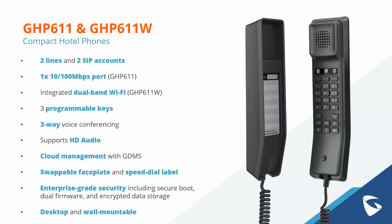So this is going to be real basic as far as the phone goes. Two lines, two SIP accounts. It's designed to be mounted on the bathroom wall in a hotel, or you know, just be a cheap phone on a hotel desk, so to speak.